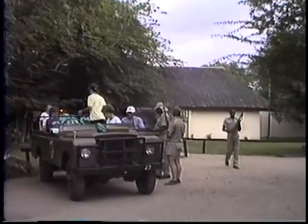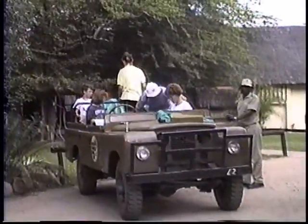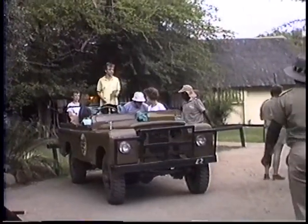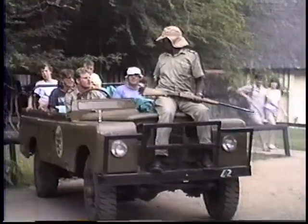Yeah. You can see all the rangers with all the guns. This is the real stuff, Mike. Here are the radios.